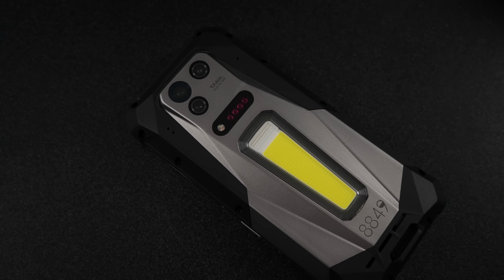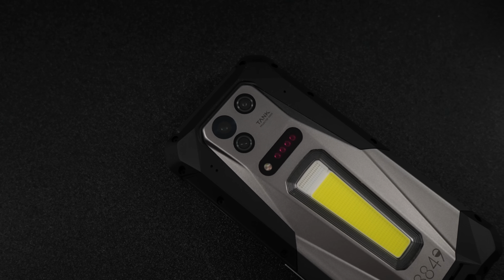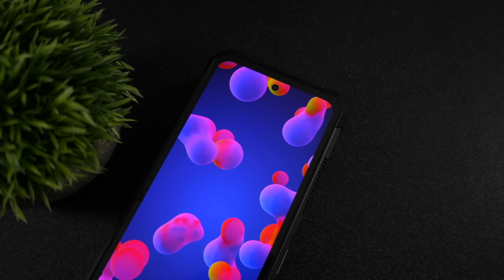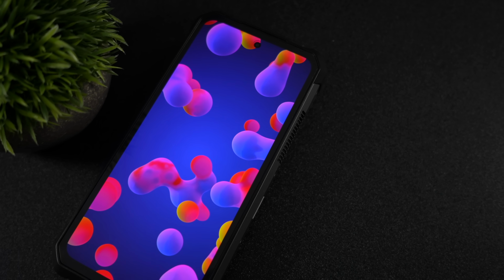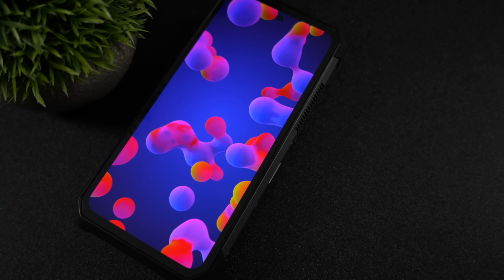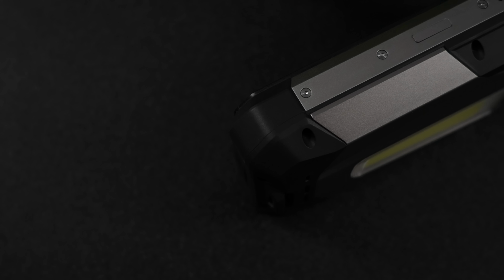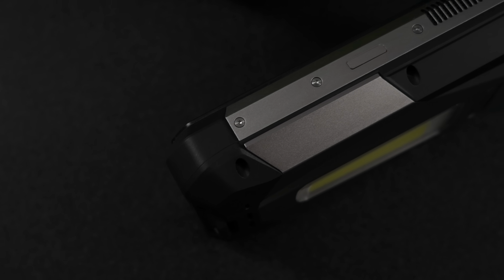It also has some infrared emitters around back here and 3 50 megapixel cameras. We've got built-in night vision that actually works really well. Front, it's got a 120 Hz, 6.73-inch AMOLED display with up to 300 nits of brightness and a 3K resolution. The front-facing camera is a 32 megapixel. Over here on the side, we've got our power button / fingerprint sensor, so we can easily log into Android.